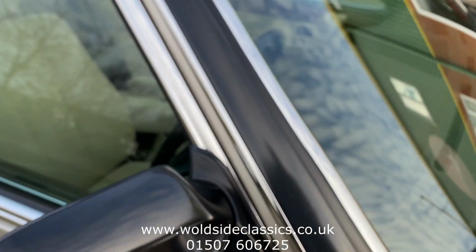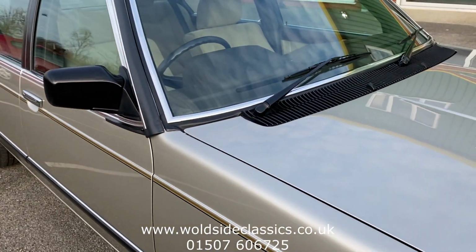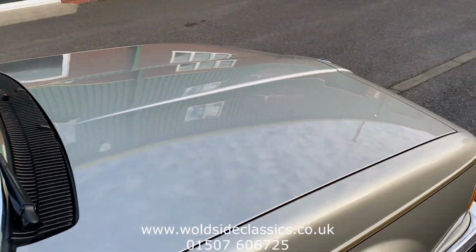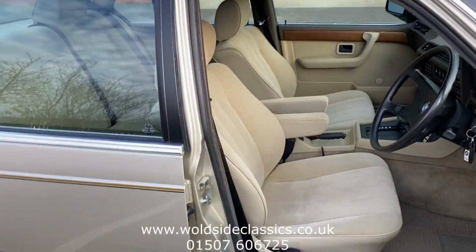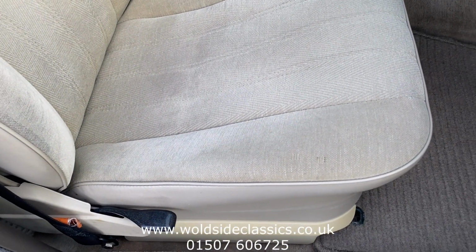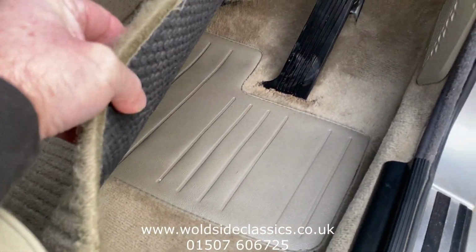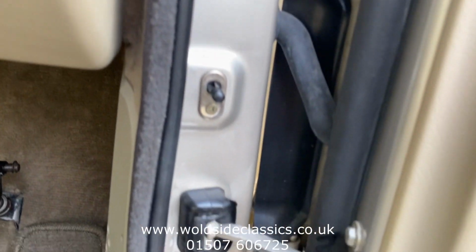So, nicely detailed, just in lovely condition inside, out, underneath, everywhere. Inside the car, trim is this Pearl Beige cloth. It's got central armrests, which were extra from new. Seats are in unbelievable condition. Fitted with original BMW carpet mats, and the carpets underneath are in great condition, as you'd imagine. Door cards all good, with the wood cappings there. And as we look down the door shuts, you just see how nice this car is.